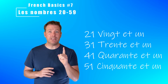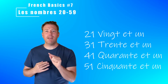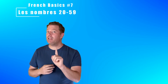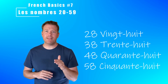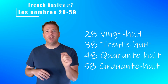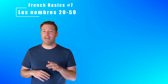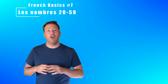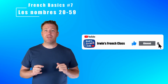And please notice the liaison between the tens and et. 21, 31, 41, 51. And the only other number where you will find that liaison, it's with 8. Par exemple, 28, 38, 48, 58. So make sure that you do the liaison properly, and that's the only one because all the other numbers start with consonants.